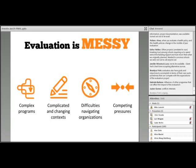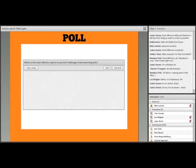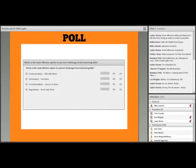We are going to go to the polls and find out what you all think. Mike is putting up the poll. And Mike, are you going to give the instructions for the poll? Or, oh, look, they all know how to do this.